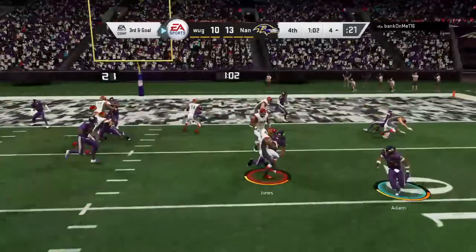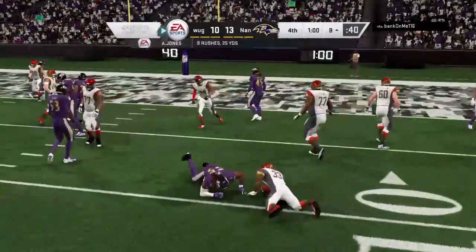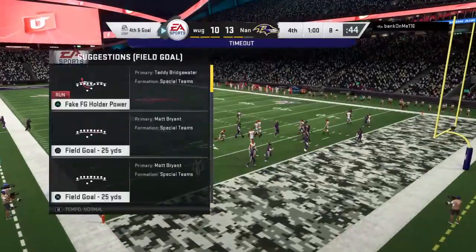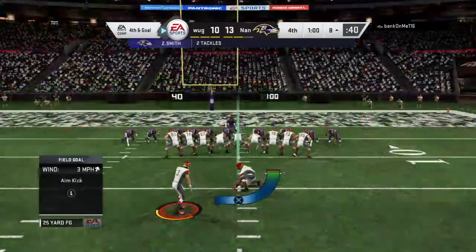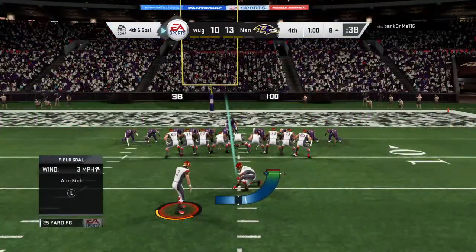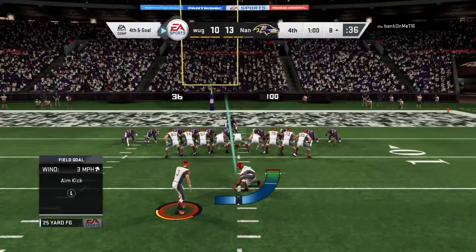Here's Jones. And this time he's going backwards. So after the no gain on the last attempt, here they get him behind the line. This linebacking corps, they've done a good job of keeping that running game in check, haven't they?